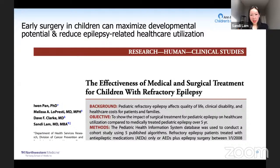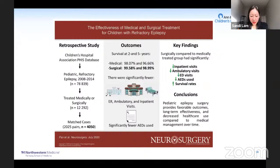And I'm going to end with this slide, which is thinking about the role of surgeons in epilepsy. We know that first line treatment is medication, but when we look at medical and surgical treatment for kids with refractory epilepsy, I looked at a national American database. Kids actually have a higher survival at 2 and 5 years after surgery compared to the kids treated with medicines alone. There are fewer ER visits, fewer hospitalizations, and actually fewer drugs and higher survival.